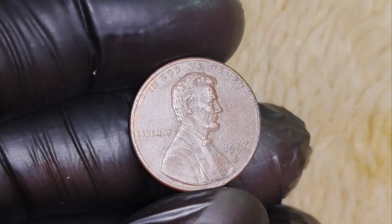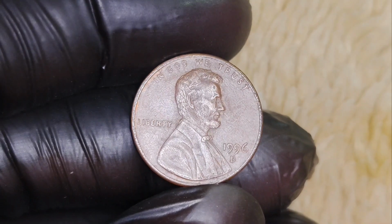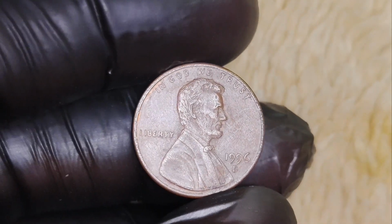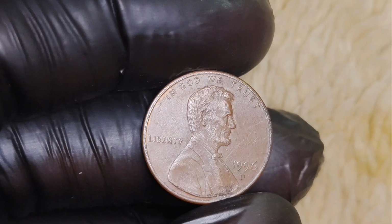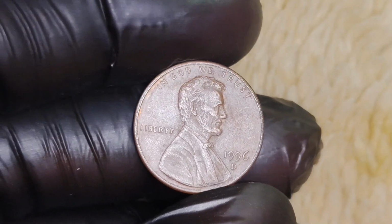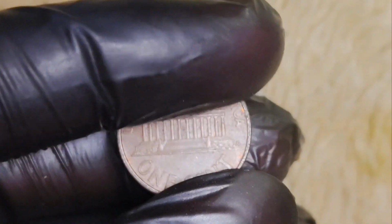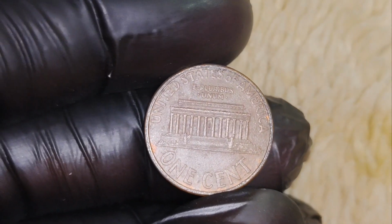Let's start with a little background on the 1996 D Lincoln penny. First, the D Mint mark on this coin stands for the Denver Mint where it was produced. The Denver Mint is one of the 4 main U.S. mint locations, and they produced millions of pennies in 1996. So why are some of these pennies worth so much?